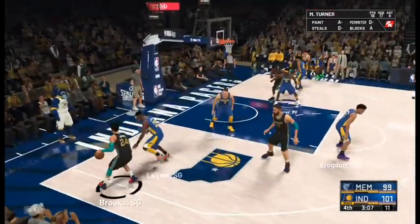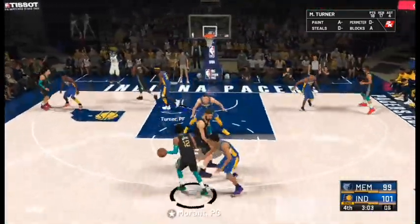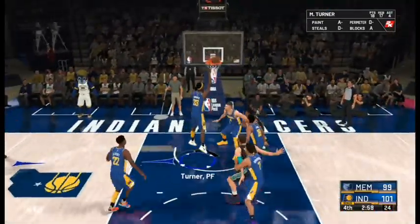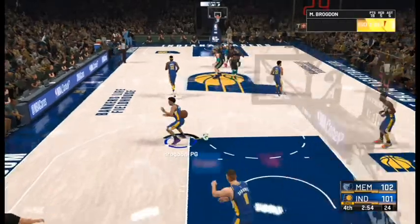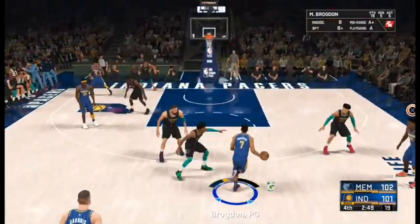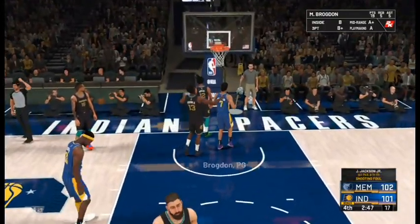Now here's Morant. Pass to Valanciunas. Clock at 6. On the wing, Jackson. Good, and a nice assist from Morant. Morant's got 6 assists in the game. He can be dangerous from outside. Sure, he didn't get one to go in the first, but we know he can get on a roll and knock them down.